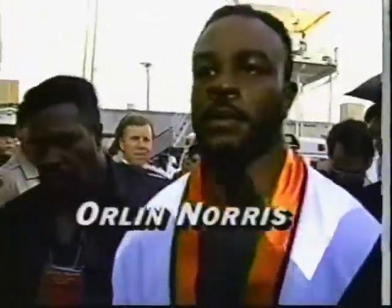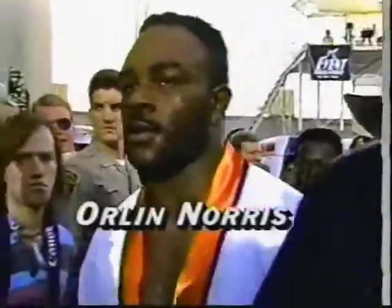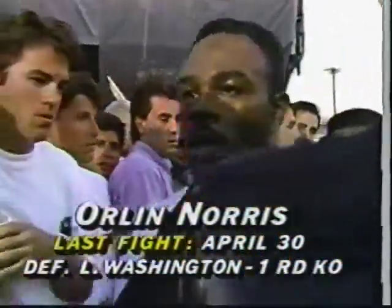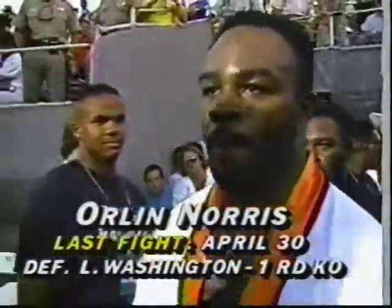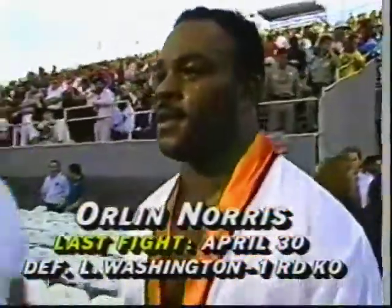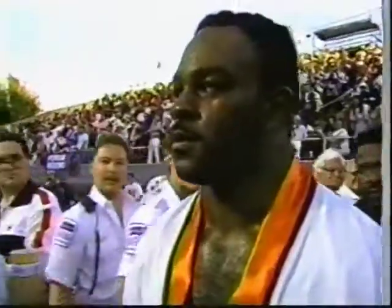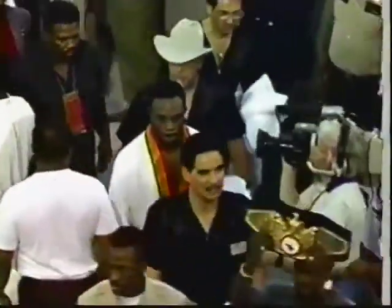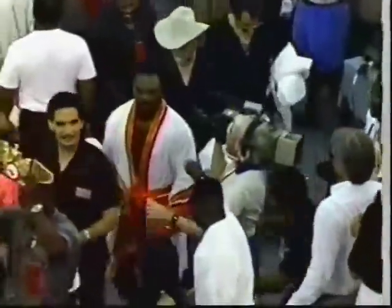If you look at both of them, you certainly wouldn't think the outcome is in doubt. Orlin Norris is such a small guy. It looks like his son in here. Remember that Tucker was the IBF heavyweight champion. He won in a TKO over Buster Douglas in '87, but he lost it 63 days later to Tyson. So he's a guy that's been up there in the big time. He's looking for another big money shot. If he looks good today here, then he can get employment either with Foreman or with Holyfield.